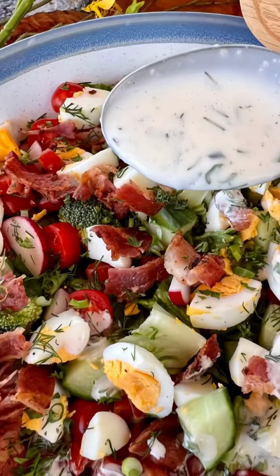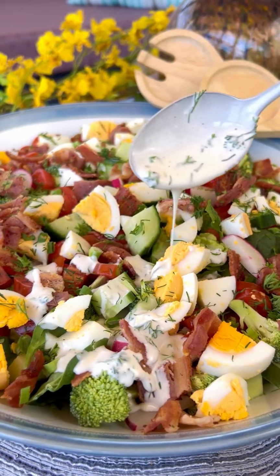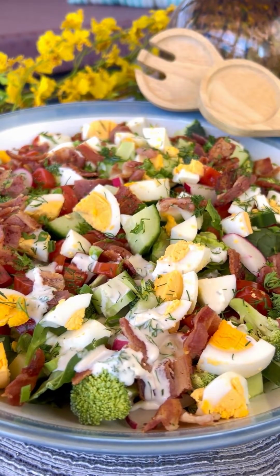If you don't love vinaigrettes, I get it. I didn't always love them either. My first love was this creamy ranch dressing, and I think you're gonna love it too. Today, I'm using my ranch dressing on a bacon and egg salad. Yep, you betcha. Let's go do this.